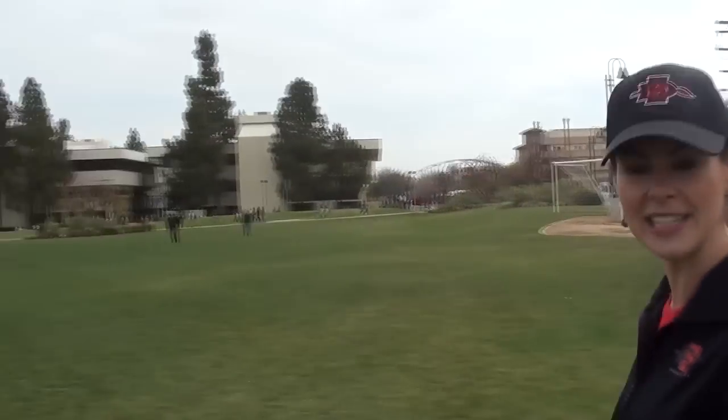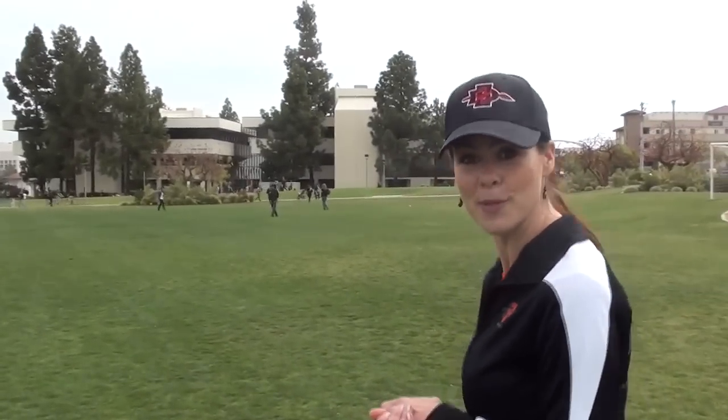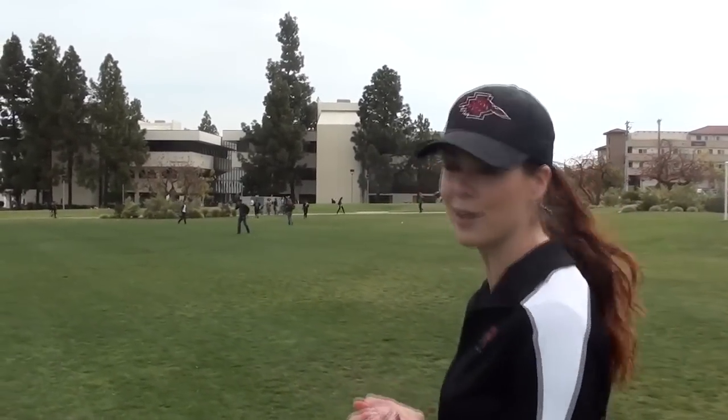All right, here we go. Check out the farmer's market. Every Thursday on campus, during the school year, so during the fall and spring semesters, we have a farmer's market on campus, which is awesome. So we're going to go check out the food out there on the main walkway in just a sec.